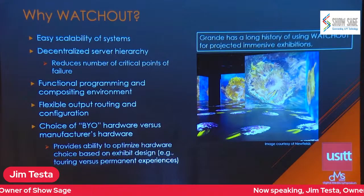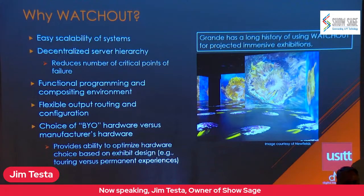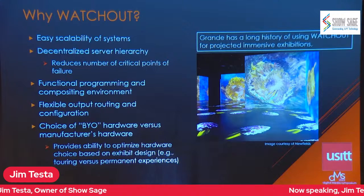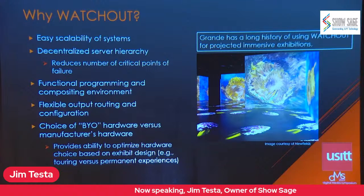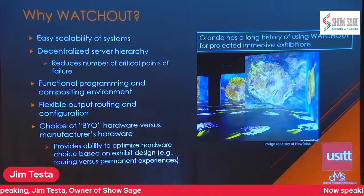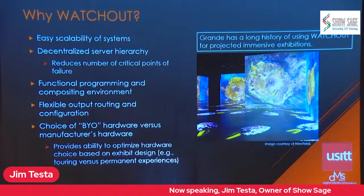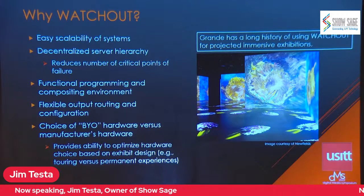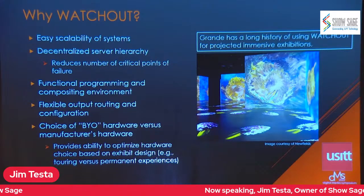So why Watchout? Well, I don't want this to be a commercial. So this is Grande's perspective on why they use Watchout. First of all, Grande has a long history of using Watchout for both their touring and their permanent experiences. They like the scalability of it. They like the hardware architecture in that the decentralized nature of it reduces critical points of failure. The functional and programming and compositing environment of the user interface is something that they have found they can work with fairly easily and efficiently.